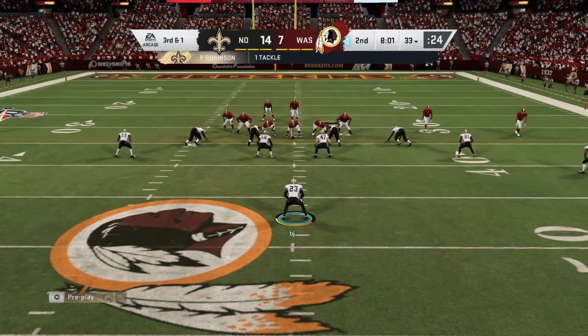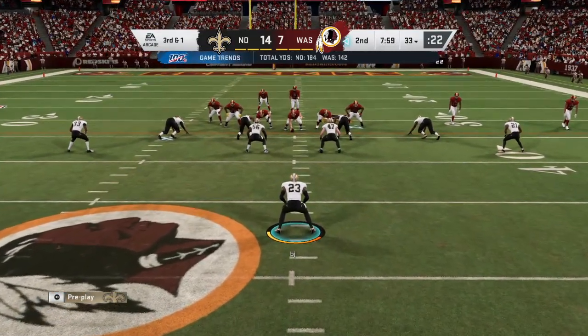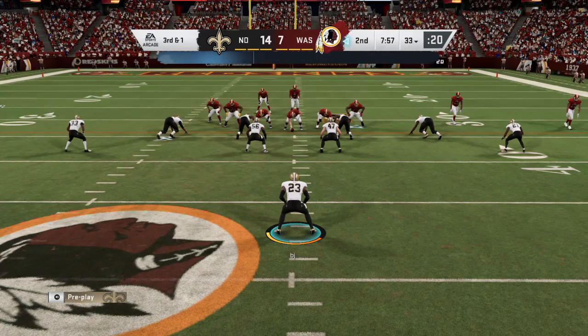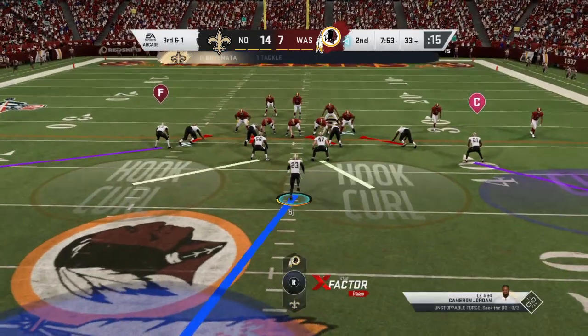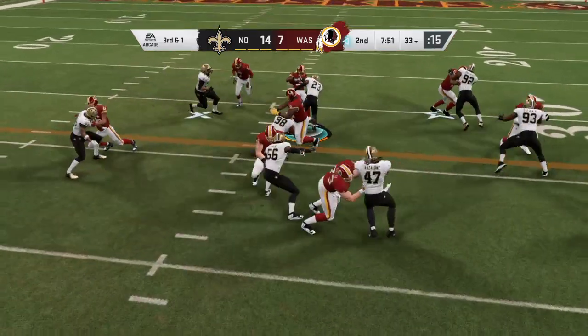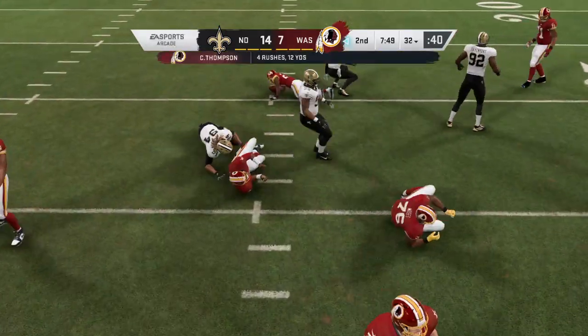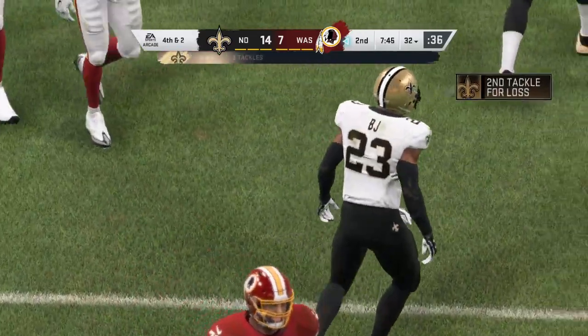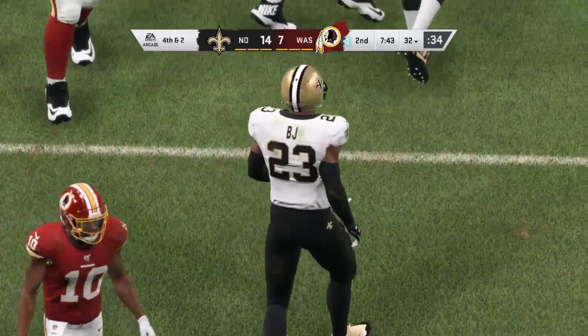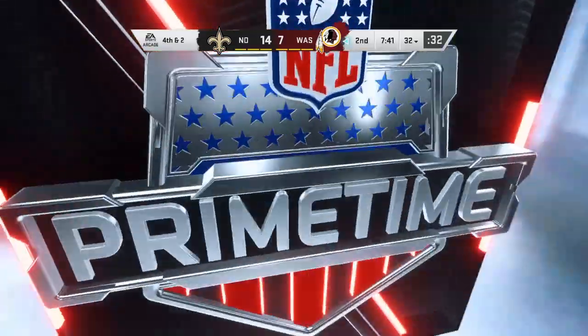The Redskins on 3rd down. They've hit 2 for 4 thus far. They're up against a 3rd and 1 situation. Shotgun handoff to Thompson. And that one going nowhere from the start as he's met in the backfield and goes backwards. That'll make it 4th down after a loss of 1.